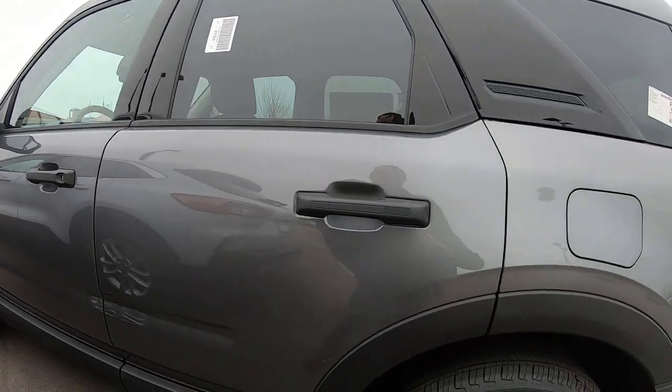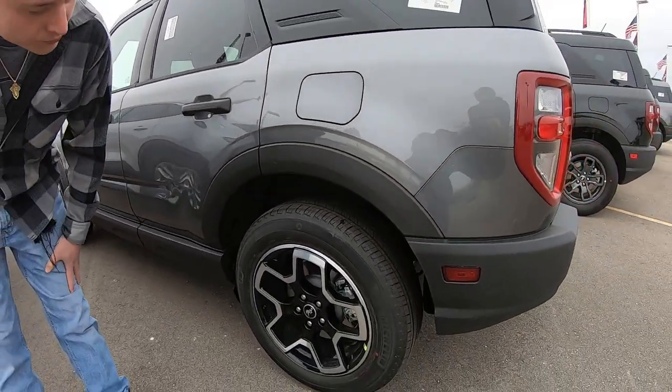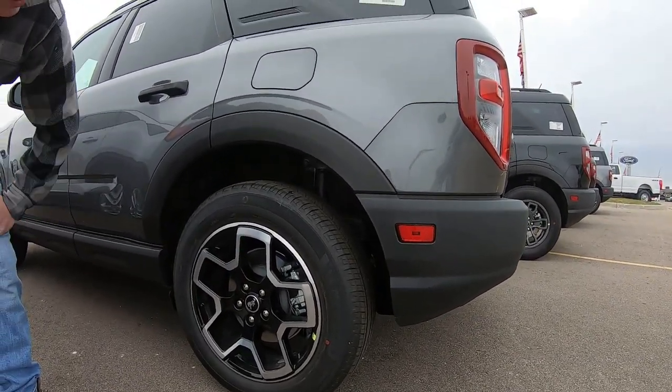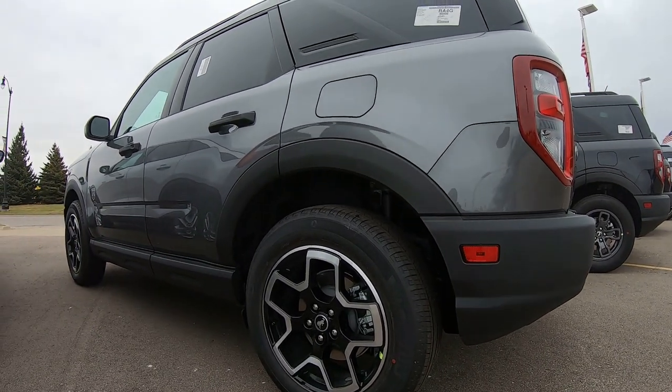I mean, just imagine if you put some all-terrain tires on there, like BF Goodrich's, that would look great under there. The rims look good. You got the little Bronco logo inside of the rim. You know, it looks very well built. You definitely have your wheel liners on the inside for both front and back.